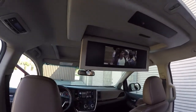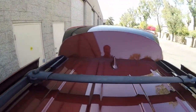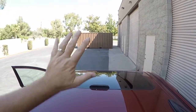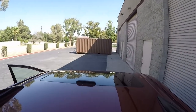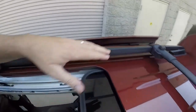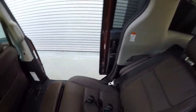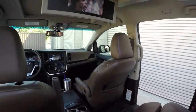So we're looking at the rear seat entertainment system, and we have, of course, this parade sunroof. You can literally stand out here, take a look at the roof, wave hello when you're in the parade. You've got these roof rack crossbars. These are optional, but this one has it. So pretty much, like I said, it has everything on this van.